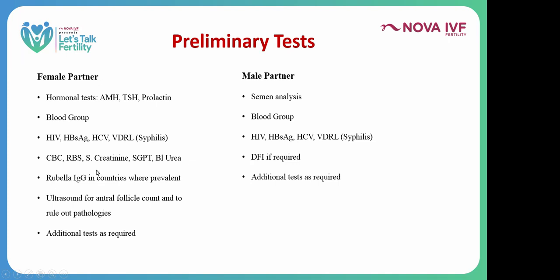If a normal person gets rubella, nothing much happens, it's not serious. If a pregnant woman gets rubella, the child can become abnormal, the child can even die in the uterus. So it's worthwhile knowing this. If it is negative, the vaccine is just one single dose, and after that, the woman is protected. So we do this test.